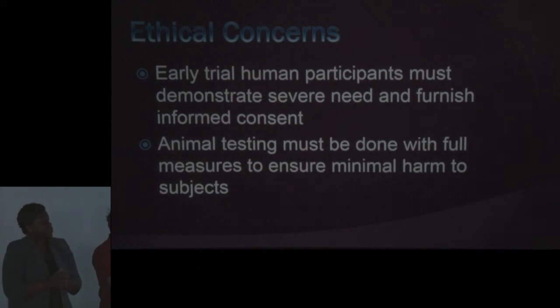So with our animal tests, we'll be able to determine what kind of conditions our patients will be in, what kinds of patients will be at high risk. So after animal testing, we'll be able to alert early trial human participants of whether or not they should be an early trial human participant based on whether or not they'll be at higher risk.